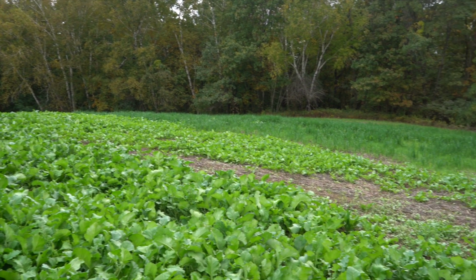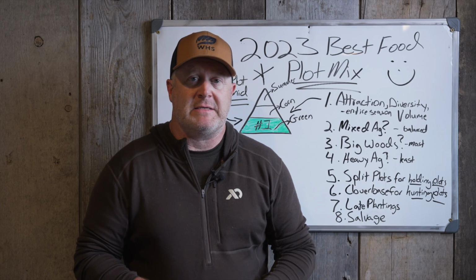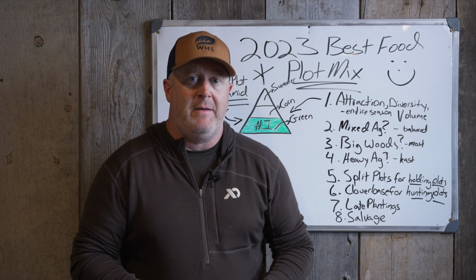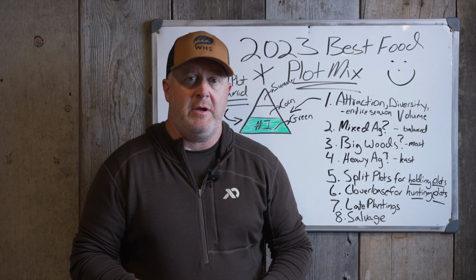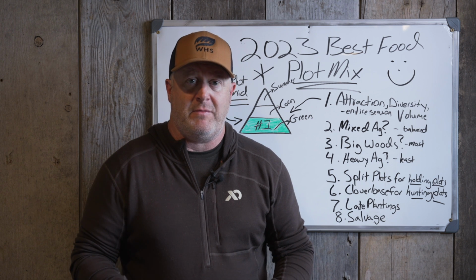I know in the UP of Michigan, on 8.5 acres for 10 years, I learned that brassica wouldn't make it till middle of October, early November, no matter what I did. Because it was poor soil, I didn't get a lot of volume, frost came early, and even though there weren't a lot of deer, they ate it down to the dirt because it was the only game in town.